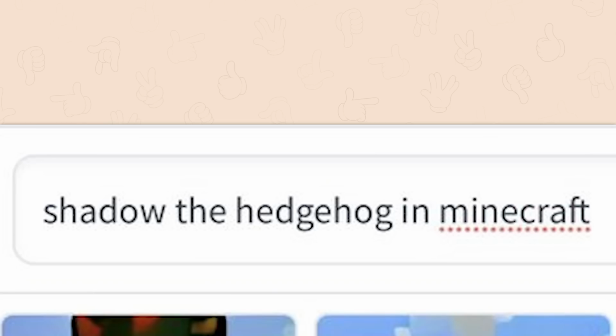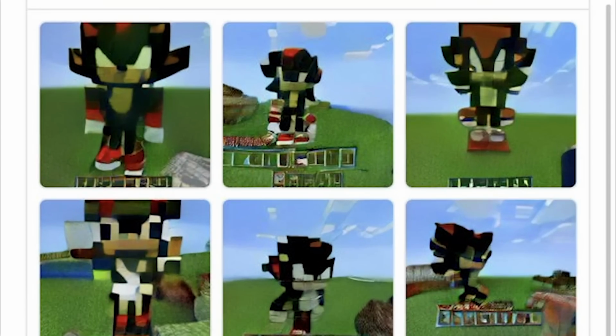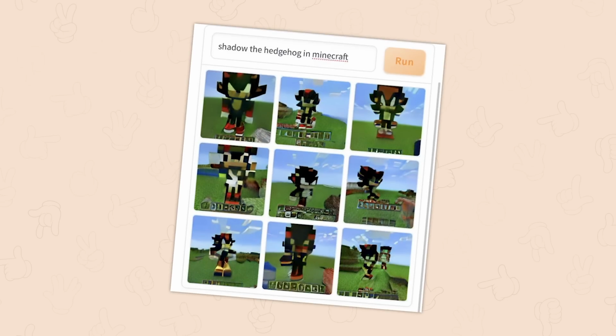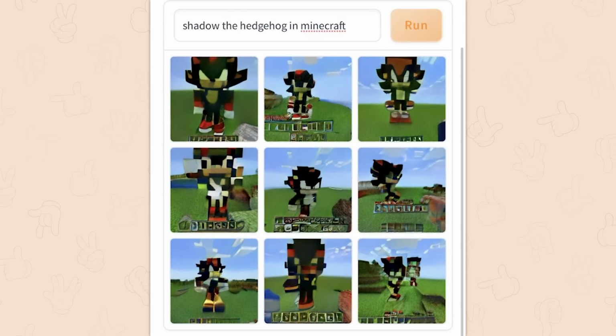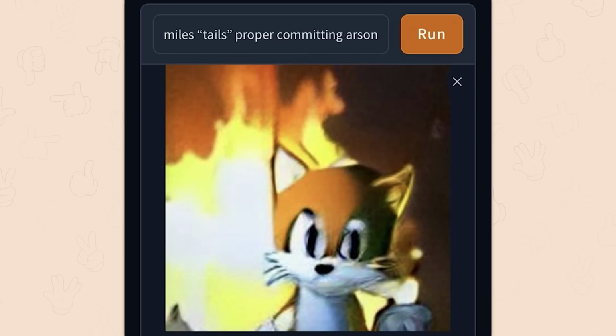Shadow the Hedgehog in Minecraft. Noticeably a lot taller than he should be though. Answer me, Sonic fans, would that make him faster or slower because of his mass? Miles Tails Prower committing arson. That's not just a fire, that's an arson, and it's been done proper.